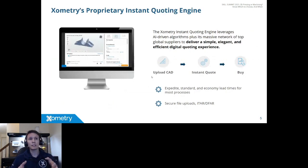I mentioned this a little bit, but what makes our experience agnostic to manufacturing is our instant quoting engine. You start with that 3D CAD model, you upload it online. It actually does a couple cool things all at once. First off, it'll interpret the 3D geometry and try to guess, based off your design, what process you're likely designing for. And that's based on some machine learning.